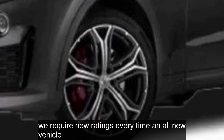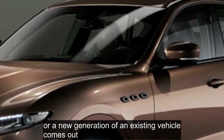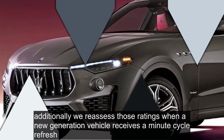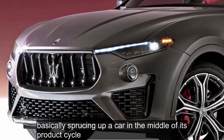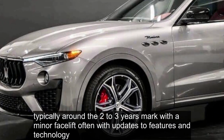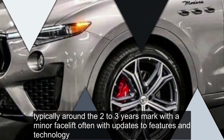We require new ratings every time an all-new vehicle or a new generation of an existing vehicle comes out. Additionally, we reassess those ratings when a new generation vehicle receives a mid-cycle refresh, basically sprucing up a car in the middle of its product cycle, typically around the 2 to 3 year mark, with a minor facelift, often with updates to features and technology.